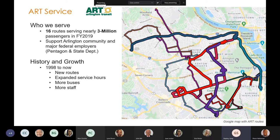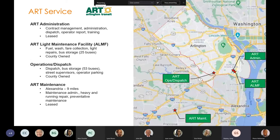I'll provide a brief overview that we went through previously, but for those new to the project, I just want to provide a brief synopsis. So Arlington Transit has 16 different routes and it serves 3 million people annually. In addition, it supports a lot of the major community and federal employers. So in the future, they're looking at not only expansion and providing more buses, but also more staff. And so this project will be critical in their continued success.